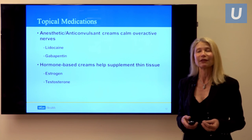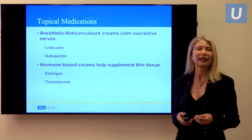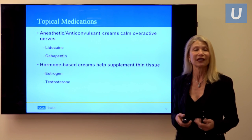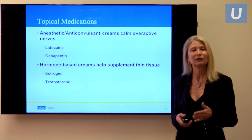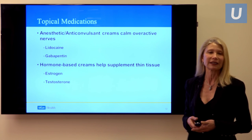And similarly, gabapentin, which is an anticonvulsant, also alters the way nerves are firing when they're firing abnormally. And this can be compounded to a cream so that you avoid some of the systemic effects. There are other types of medications that we may also put in compounded creams, but these are the two that have been studied for vulvodynia and vestibulodynia.